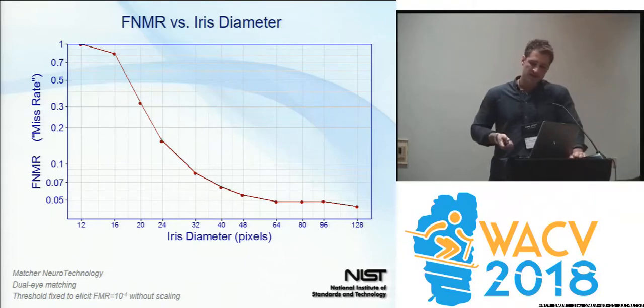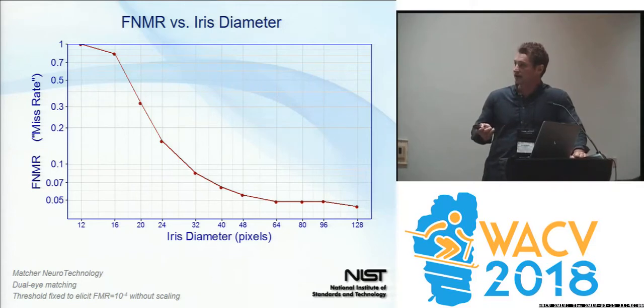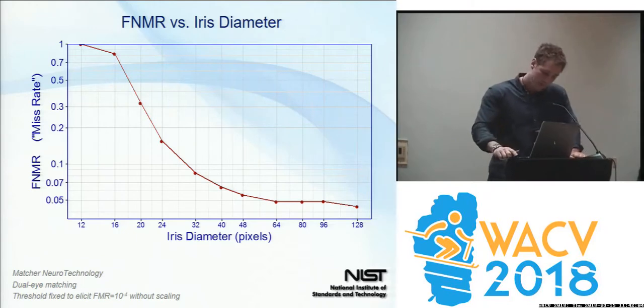And so when is it viable? I guess when you've got sufficient resolution and also when you're willing to tolerate FNMR miss rates in this range, then it would be viable.